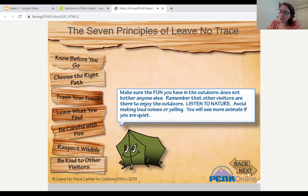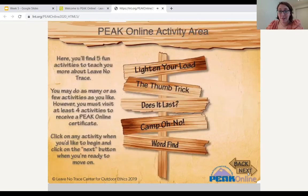Such good tips. Now, usually we would be with adults when we're in outdoor spaces like this, but some of them might not even know some of these rules. Now, you can be a great Leave No Trace teacher for them.